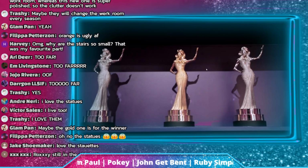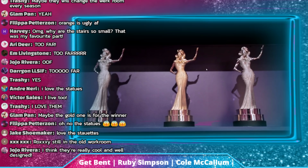I think the gold one is for the winner. I love the design. It just looks really good, really sleek. I'm here for it. You can see my cursor, can't you? Yeah. I don't think there's anything else to add about the statues.